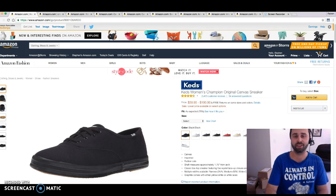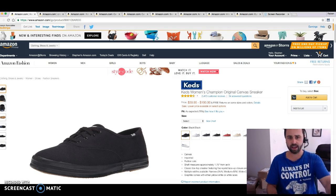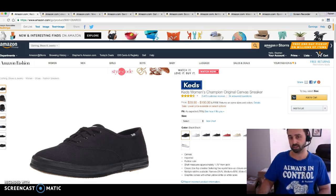The point I'm trying to make is the same thing happened with these Keds. I'd never even heard of the brand, and then I started looking at different shoes and I'm like, wow, this girl's wearing Keds, that girl's wearing Keds. Holy mackerel, it's crazy. But anyways, I picked these puppies up and sold them for $49.99.